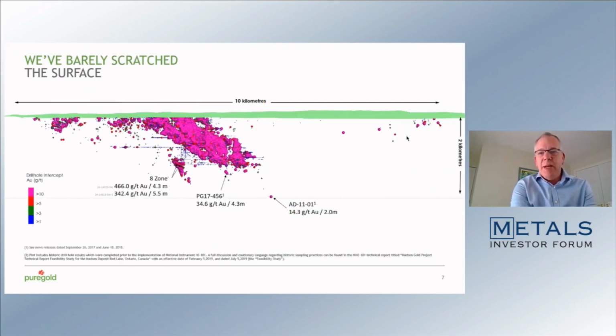So what does all that high grade look like? This, I think, is a really compelling image here. This is a long section now running along the length of our mineral system, and you can see a 10-kilometer span there. What we're showing is every drill hit that we have on the property. That's the 1.3 million meters of drilling, and it's color-coded by grade.